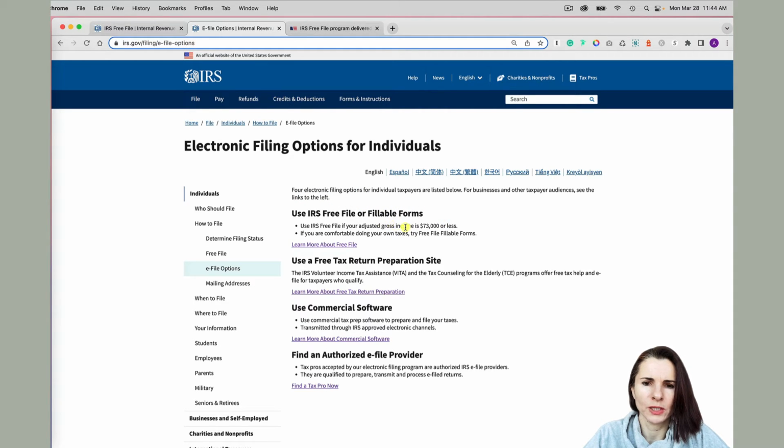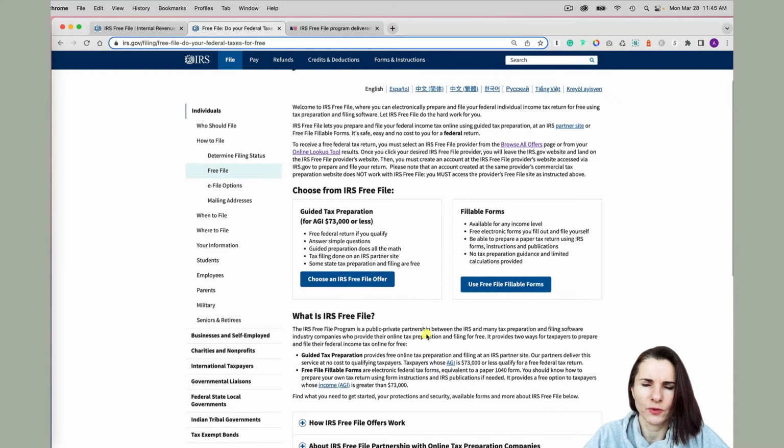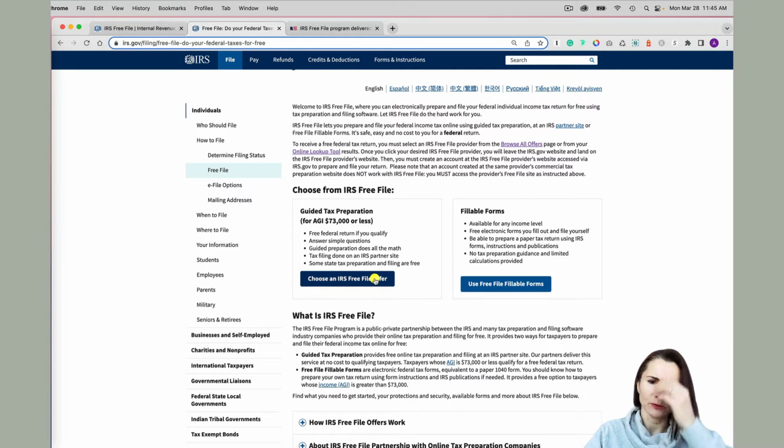So if your income is less than 73,000, you can qualify for the 8 tax software that's approved by the IRS for tax year 2021. You click on that, and here we just have more information on the program. The one on the left is the link to the tax software. And the one on the right is fillable forms, which are like electronic PDFs.